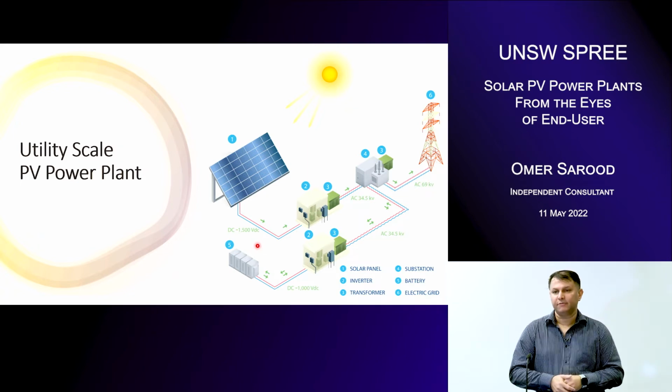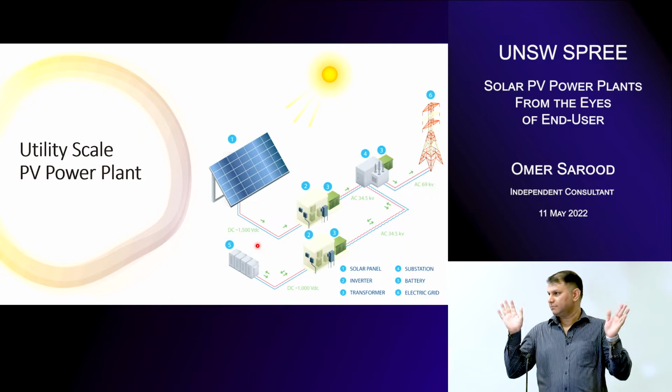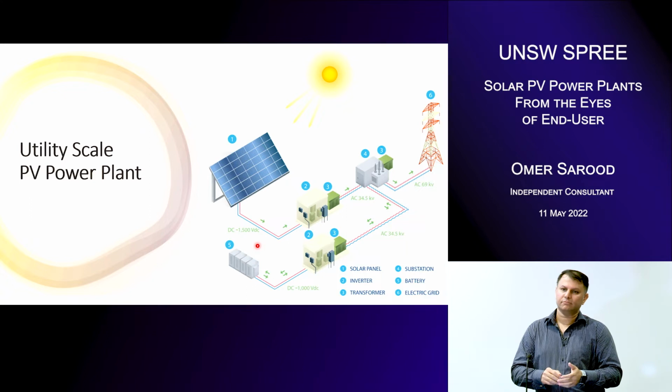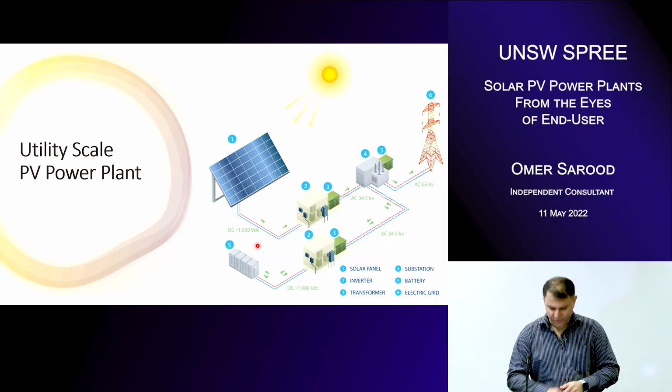Some utility scale power plants are backed up by batteries. Most of them are not, simply because of the battery technologies as of today, if I'm an investor. And, by the way, I'm not representing any institution here, I'm just speaking from my own side. I should have introduced that earlier, but I am these days just working as an independent consultant for an organization that I used to work with. It's one of the largest power and water company. They are at the investor level, at the owner level, at the operator level, in the Middle East, Asia, and some of the other countries as well.